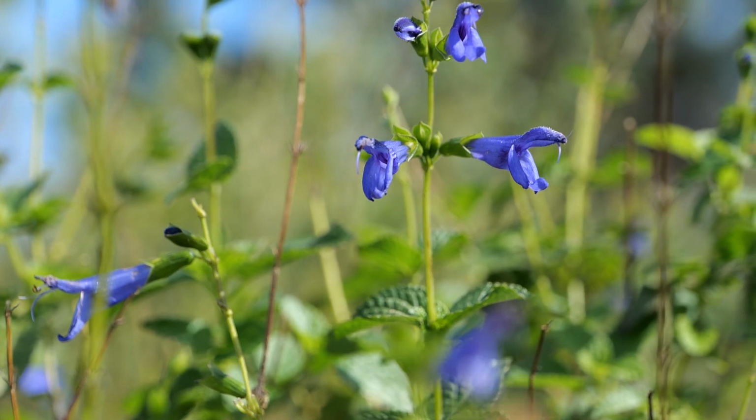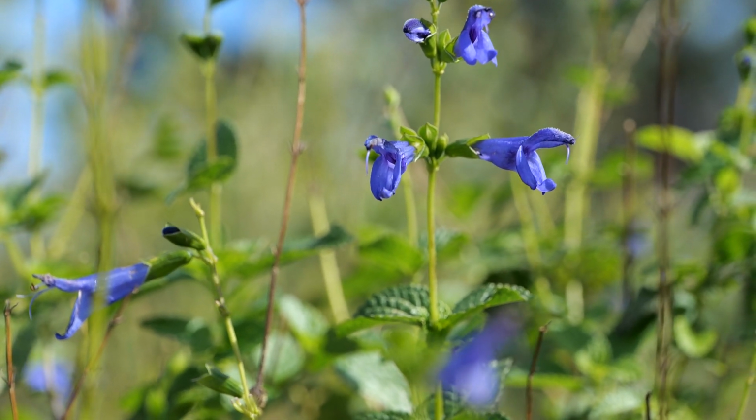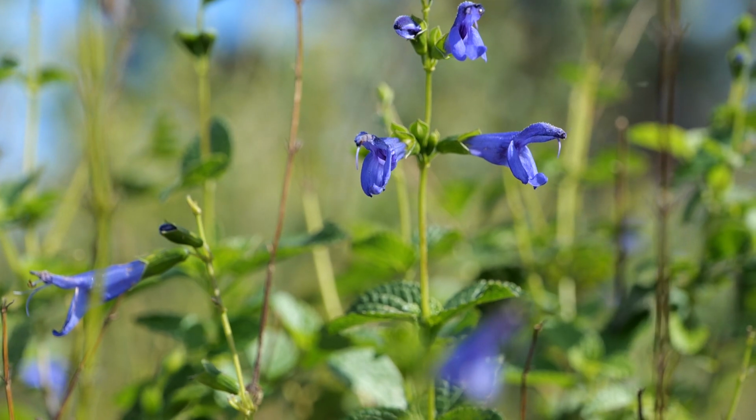Another Salvia garnetica is Blue Ensign, and these will usually perennialize for us. This one's a little bit different because it's probably one of the most intense blue colors of the salvias, rather than fading into the purples.